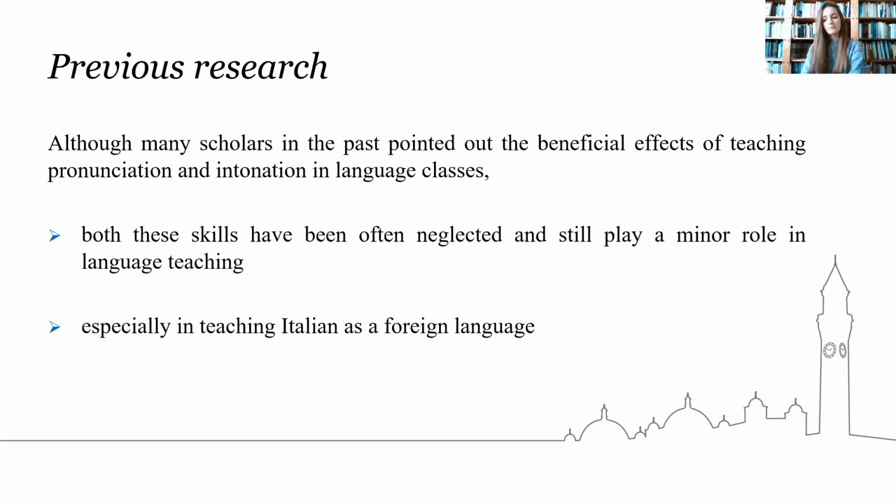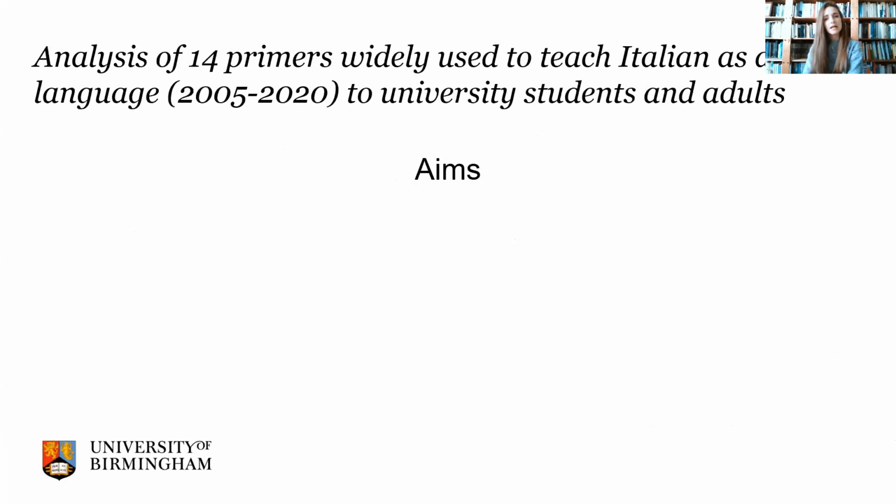So in this respect, I've recently carried out a research project regarding the analysis of 14 primers widely used to teach Italian as a foreign language to university students and adults in the past 15 years, so from 2005 to 2020. This research has two main aims.